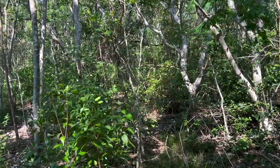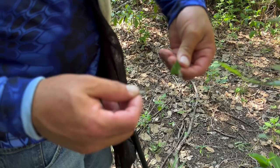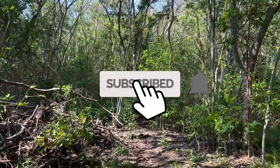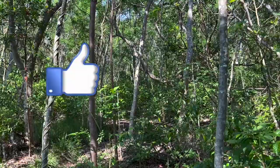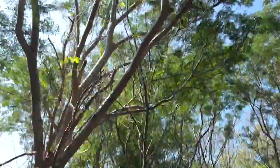What is it? Spider? No, that could be a caterpillar. Or a spider. Well, gentlemen, if we're not seeing anything. If you want deer flies, this is the place. Oh, there's a Florida white. Look.